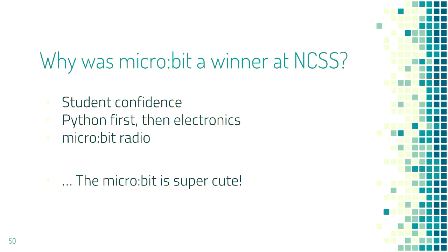And then the final thing is these microbits are just so damn cute. As soon as a student gets a smiley face on one of these, they're hooked. They have a lot of buy-in, and they suddenly want to make more things, more exciting projects.